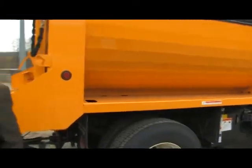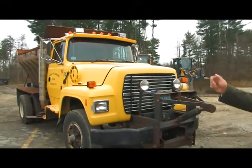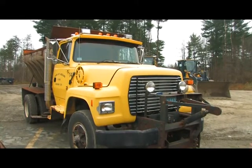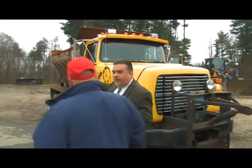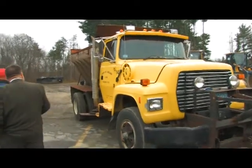And then behind this truck, for comparison's sake, this is still an in-service vehicle. And it's certainly one of our older vehicles. What year is this? I think this is a '95. '95, '94, right? And around there you can see the difference between the old and the new vehicles here. This is, of course, a sander body versus a dump body. Yes, this is a Ford.